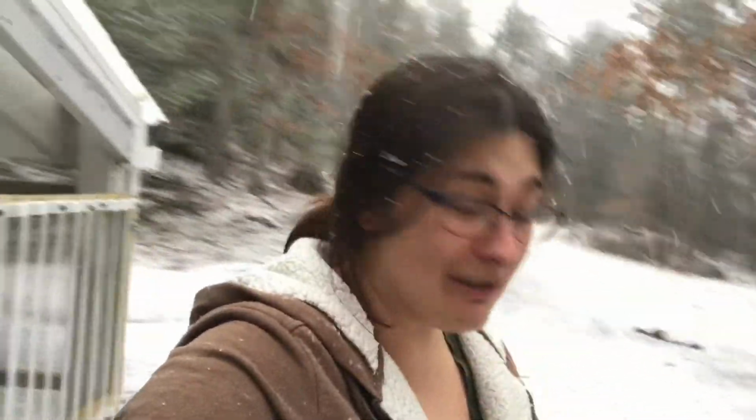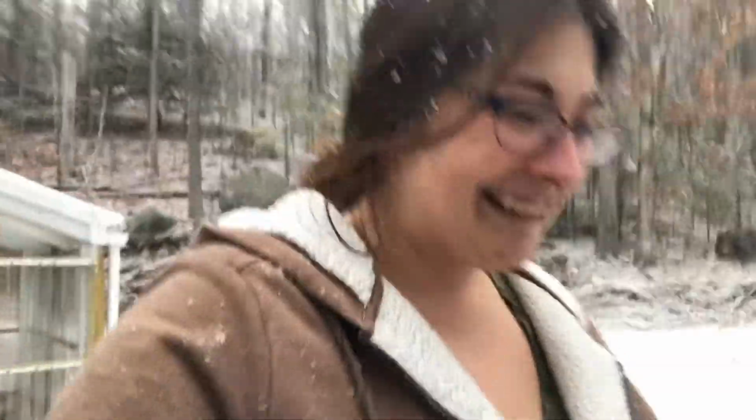And let me lock up here. So yeah, it was a nice break having the 74-degree day yesterday, and it was pleasant. It melted most of the snow. I guess we're only supposed to get like an inch, not even. So it's not going to be too horrible.